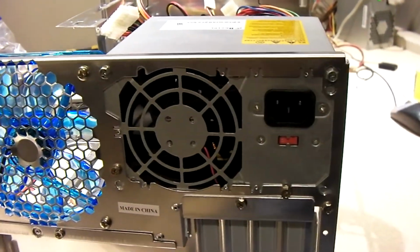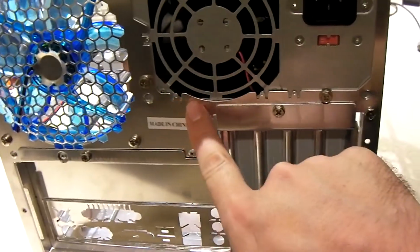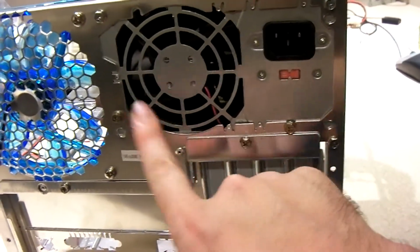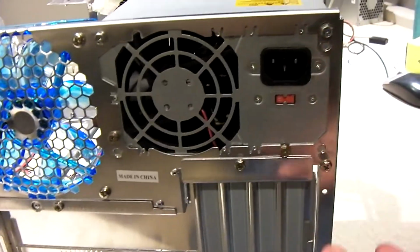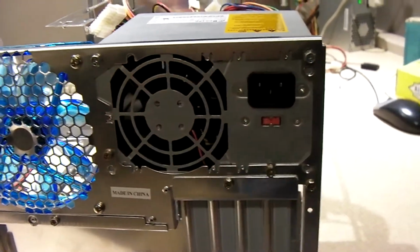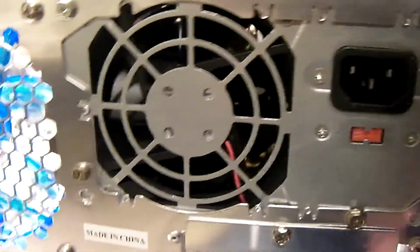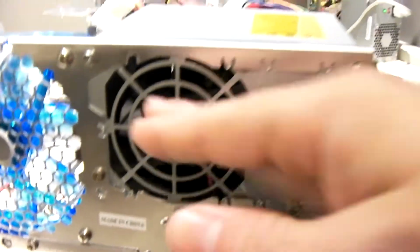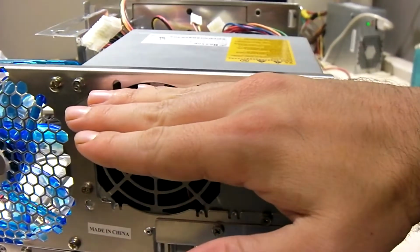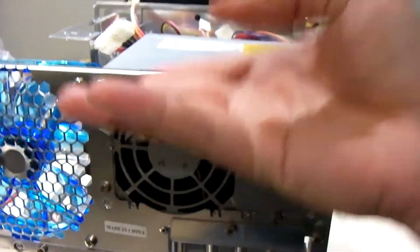As you can see, this case, you can see how the fan orientation is cut to where you can install the unit with the fan on the left if it's a rear exhaust fan type power supply. And I think this is actually pretty cool because, of course, heat rises. So instead of your power supply PCB being up here baking all the time, it's in the bottom, and heat, of course, rises. So it may actually help out with the unit.